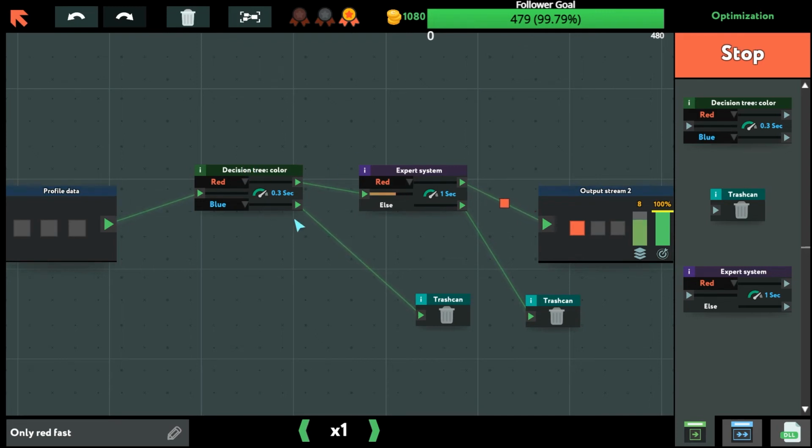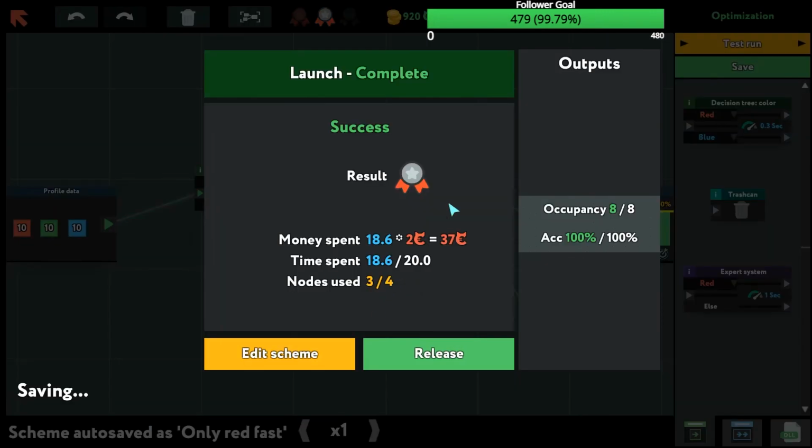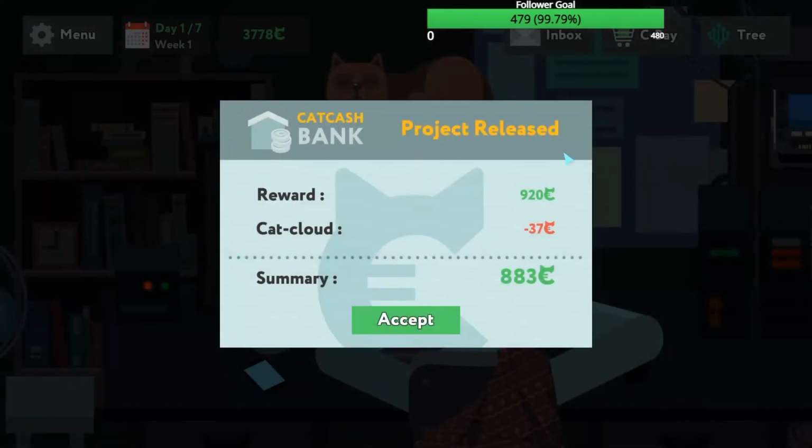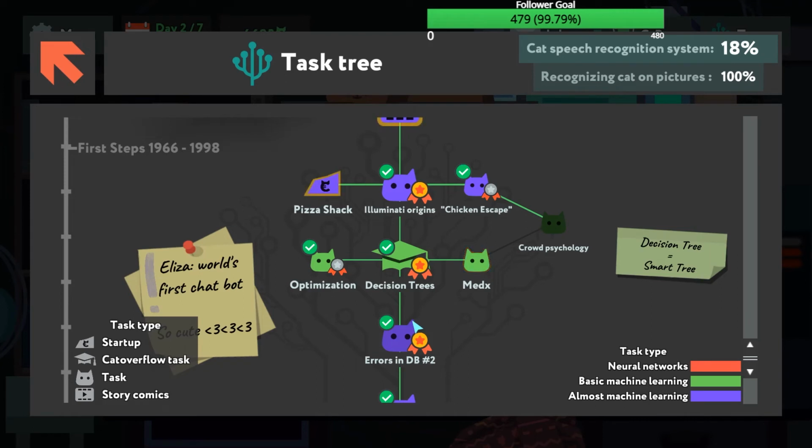And we made this go very fast so that all the numbers would get through, and we have achieved success. Let's release the app and we get our money.